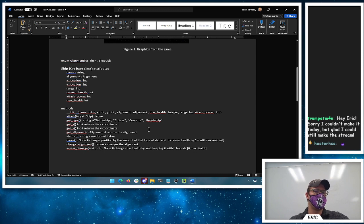You have a get alignment, returns your alignment here. We have a status that returns a string. Down below, it tells you what that string looks like. We have a move method that changes your position, your X and Y position, based on the type of ship, and increases your health by 1 up to max. Right? Your health should never go above max, but if you're below max, it should go up by 1.